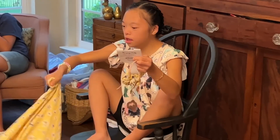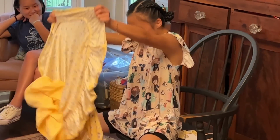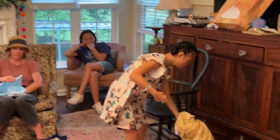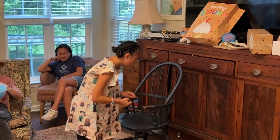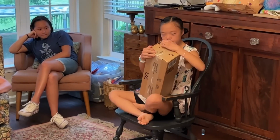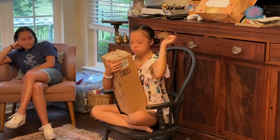Oh, it's red. That's so pretty. Very ladylike. Wow, I love it. Oh, pretty. No touchy? Yeah. Okay. This is what she wants most of all. Do we need a knife? No touchy. She's too strong to handle.